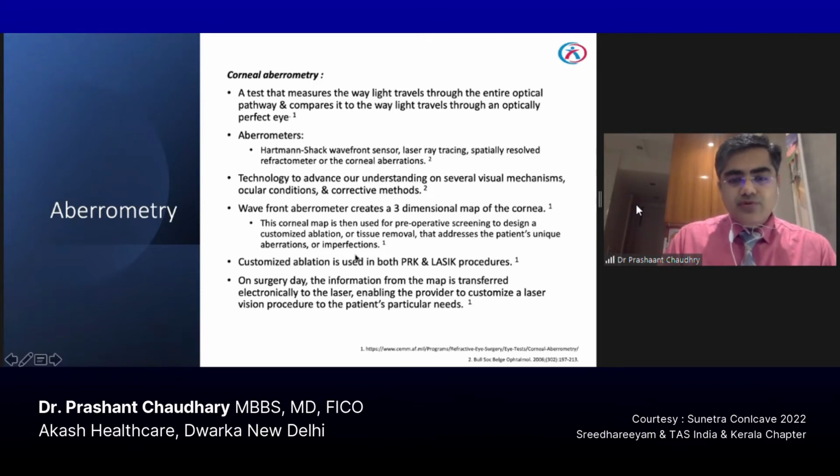So we used to do a lot of customized LASIK and PRK using the aberrometry, but because it is not such a constant measurement, with age, with the changes in the lens, with the hydration, the aberrometry keeps changing. So gradually we shifted from trying to treat the aberrometry to just measuring it to get some more accurate refractions.